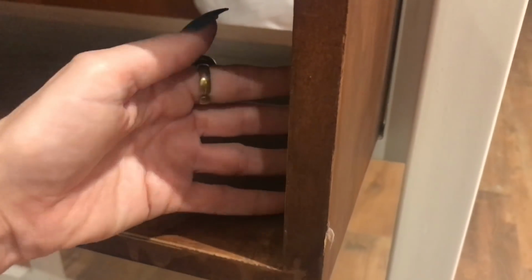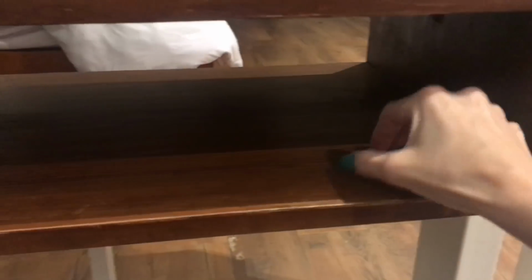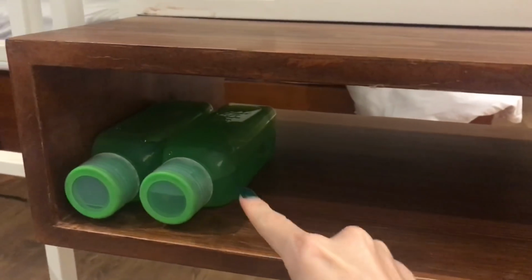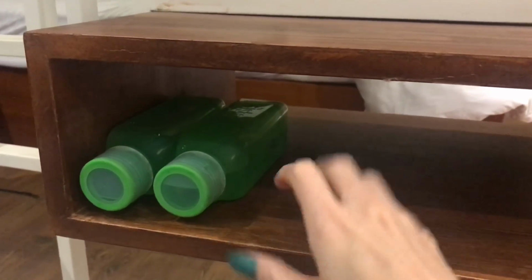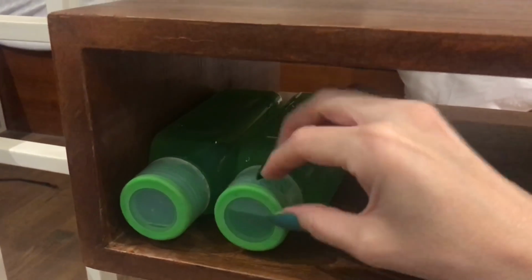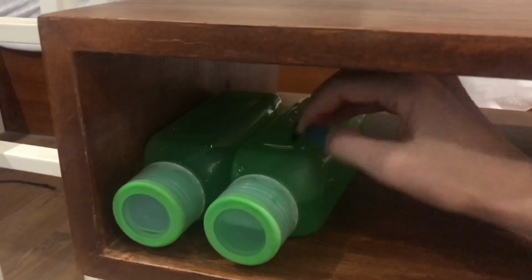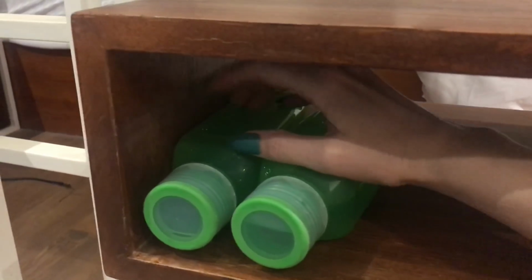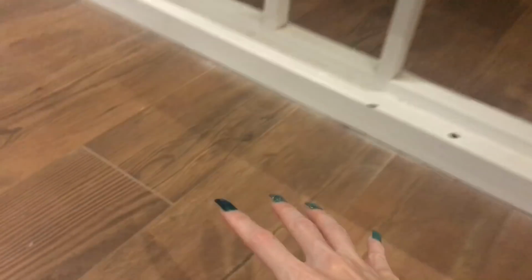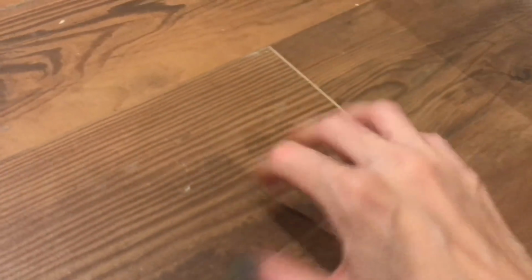So look here, there are also shelves built into this artwork and room divider. It's brilliant in my opinion. And yes, there they are, folks. The famous water bottles. If you like that sound, there are plenty of videos lately with those bottles.